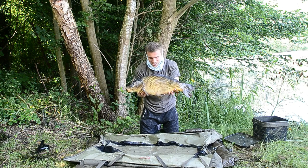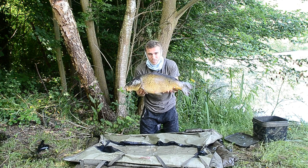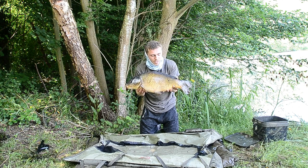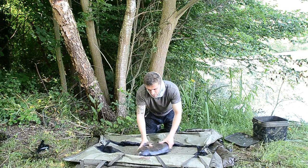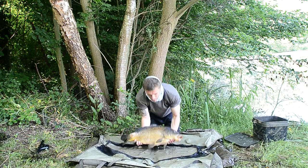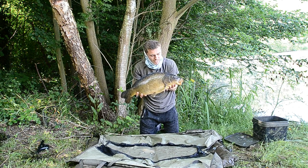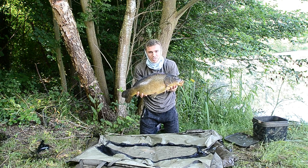This is the fourth fish of the session then, by far my biggest, weighing in at 13.5 pounds, sort of my third common. Taken on the middle rod, on the right hand side of the lilies, the spot I moved to earlier on. Beautiful fish. I'm over the moon. Looks good for more bites. I'm going to slip this one back, hopefully catch some more, catch up with you guys soon.